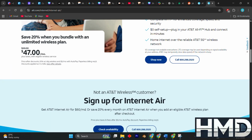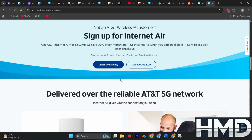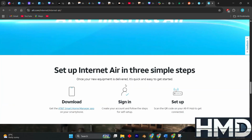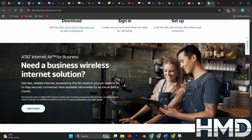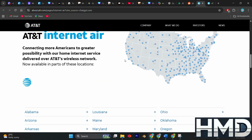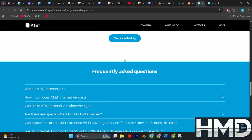The base cost is around $60 per month plus taxes, discounted slightly if you enroll in autopay and paperless billing. In ideal conditions, the download speeds reported are in the range of 75 to 225 megabits per second. Uploads are more modest, often 10 to 30 megabits per second. And latency, or ping, is typically somewhere between 30 to 70. These numbers are good enough for many things: streaming, video calls, light gaming, web browsing, etc.